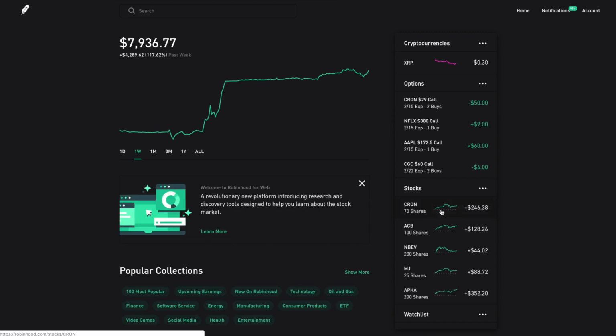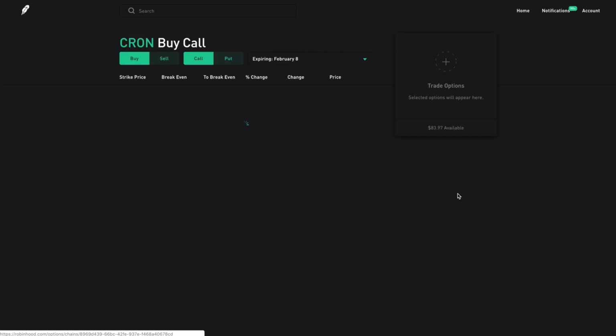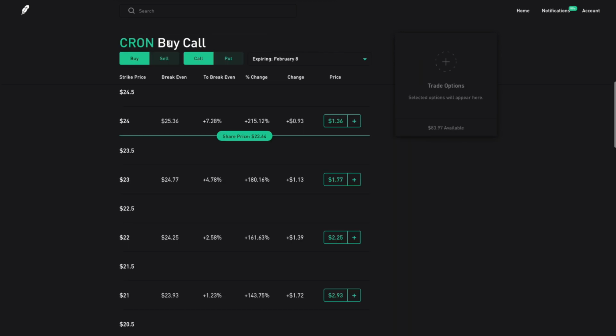$4,289. Considering I can't show you which options I bought because options have an expiration date, I'm going to show you what numbers I personally look for when I'm buying and selling options. So let's jump into any options. We can go to Trade Kronos Options. Right now, you can see that we're at the top. It says Buy Call. And I'm usually an option buyer, not a seller. So I'll explain what buying is.